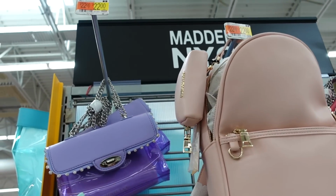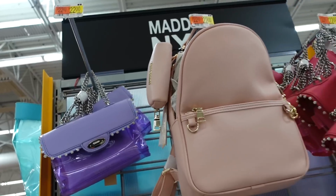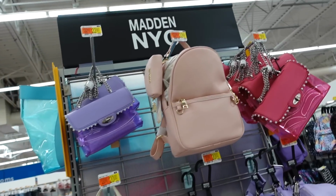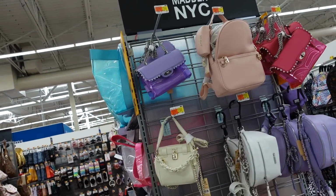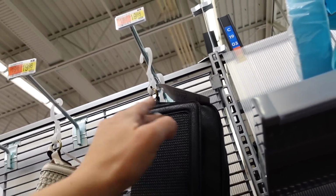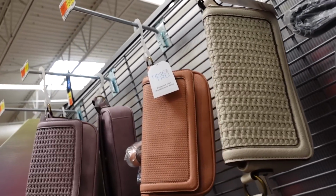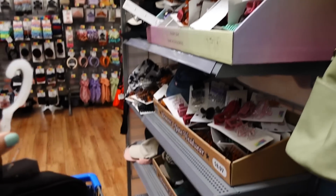I think this bag in the clear, they don't have it. It's the black with the clear bottom would have went perfectly. Those are $22, but since they don't have that one, I'm going to do the clutch from Time and True. So you can wear this one crossbody, or you can tuck that strap in and just wear it as a clutch. They're $19.98. Comes in black, ivory, pink, and lavender.